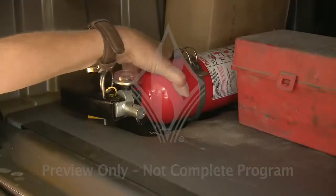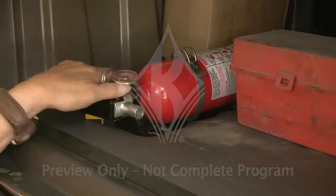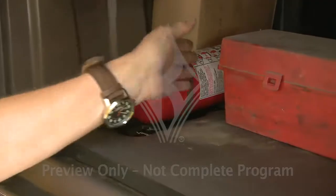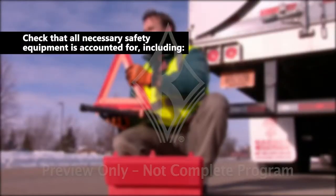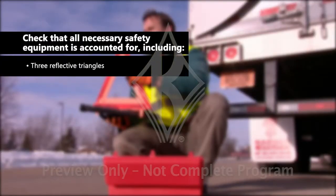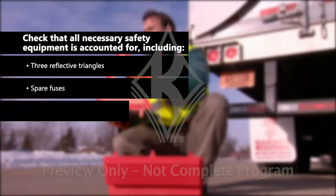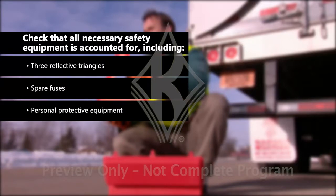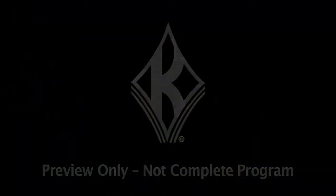Look for your fire extinguisher. Be sure it is securely mounted, accessible, fully charged, and appropriate for the cargo you'll be hauling. Double-check all necessary safety equipment is accounted for and is adequately secured. This includes, at minimum, 3 reflective triangles or other warning devices, spare fuses for each type and size your truck uses, and any personal protective equipment such as gloves or a reflective vest. Climb into the cab using 3 points of contact.